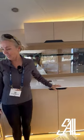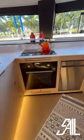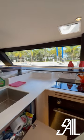Okay, lots of storage. What is this? A dishwasher. Okay. Fridge. Everything here, that's great. All electric, presumably.